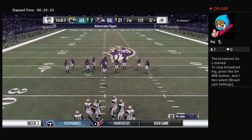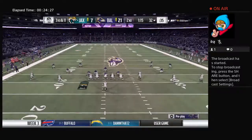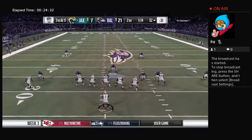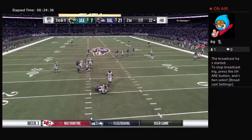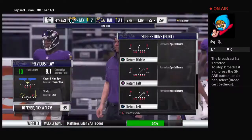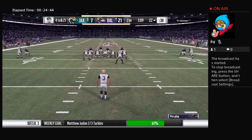The Jaguars on 3rd down, just 1 for 3 thus far. This is 3rd and 11. He'll look to throw, and he goes down. The Ravens able to get to him. And now the Ravens are going to take another timeout, so that means they're down to 1 remaining here as we head toward halftime.